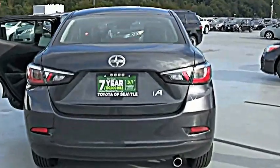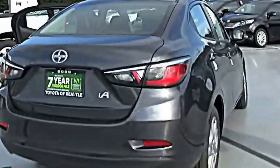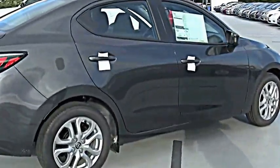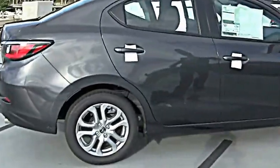Taking a look at the passenger side, well, it looks really cool. I mean, it's a really nice car. I can't get over those expensive tires, alloy wheels, just as part of the standard package.